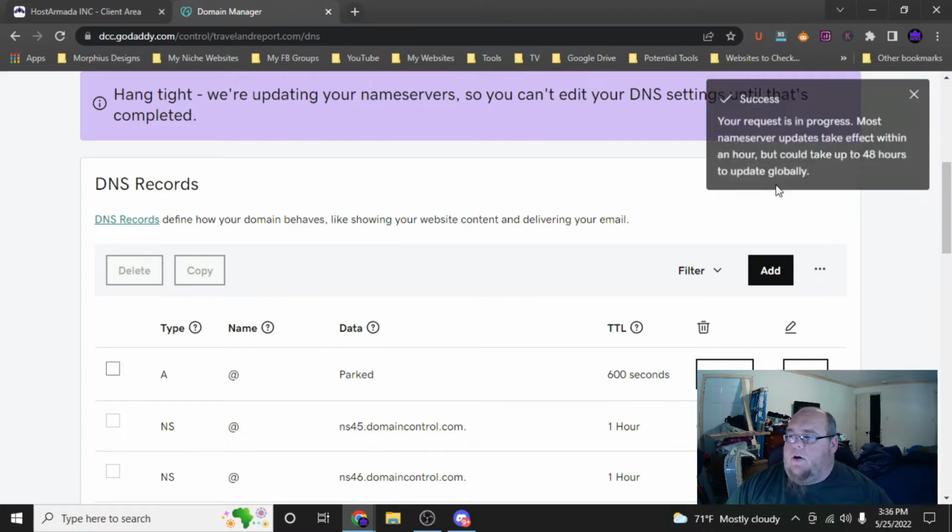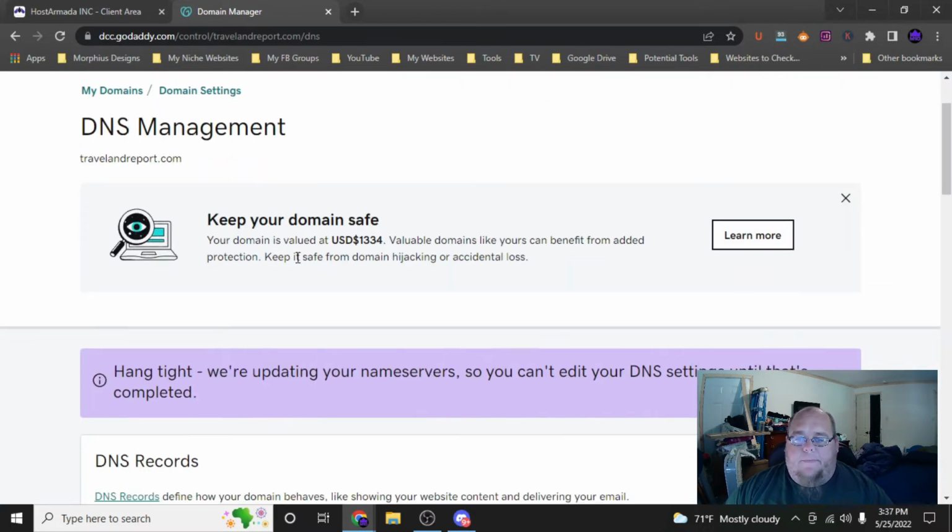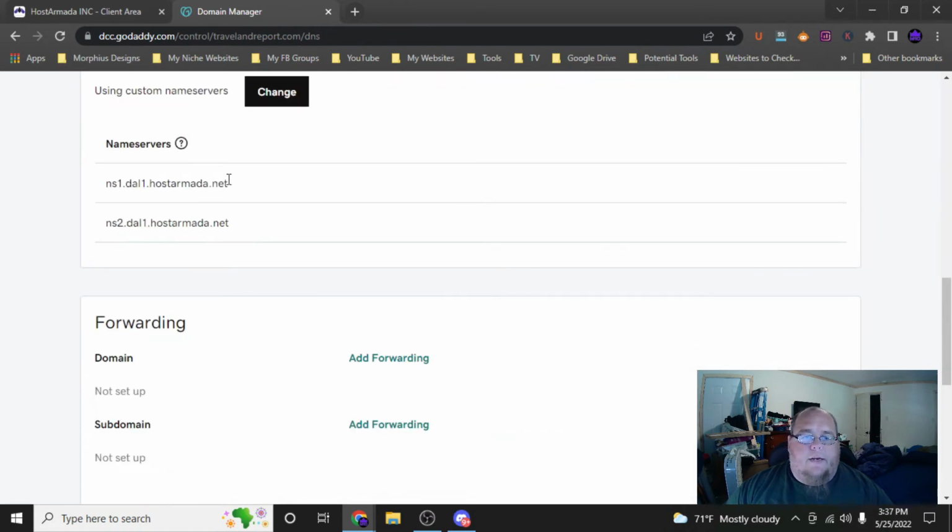Your success is in progress. Now it will take a few minutes for the name servers to update, basically for them to register the change, and so we'll have to hang tight for a little bit. You can just come back and refresh your page, however you want to do it. It says it's already done here, so cool.